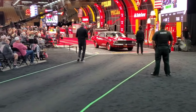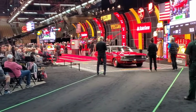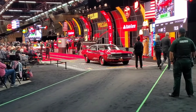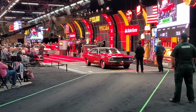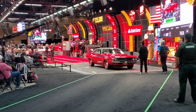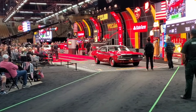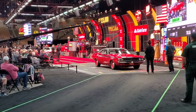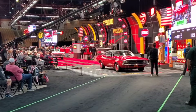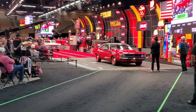210,000. 205. 210. 215,000. $215,000. Now, 215,000, that's real money on that Challenger. Pretty good. 215,000. Okay, 205, 210. $210,000. Once, twice, last call, 210.